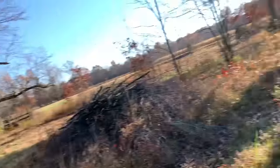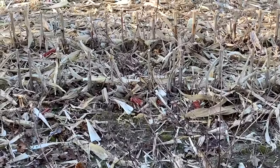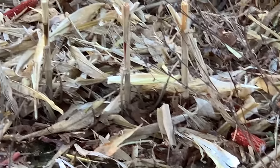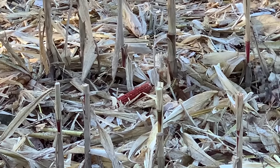Yeah, it's pretty cold out here this morning. But that combine, not only does it pick the corn, but it also shells it. It gets all the corn off the cob, and then it spits the cob out. Let me show you. There, see that? There's corn cobs laying all over the place. So the combine gets all the corn off there.